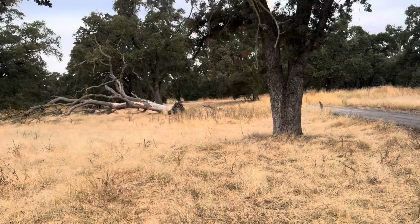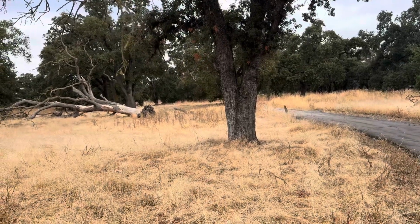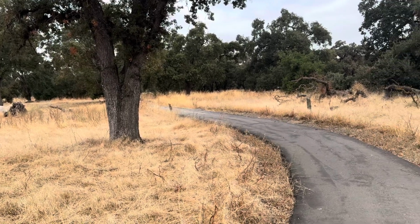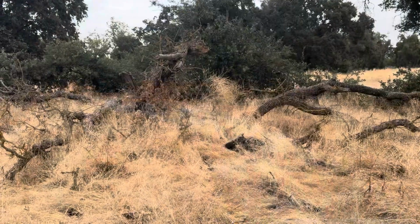All right, we're coming towards the end of the Miwok Trail. It was only a quarter mile, but it took me a lot longer because I was trying to get shots of me walking and talking. Oh, look at this cluster.